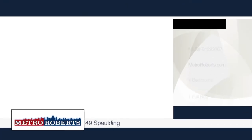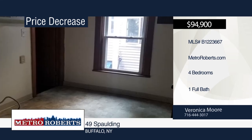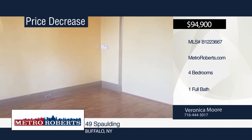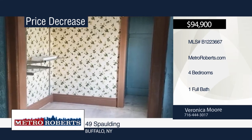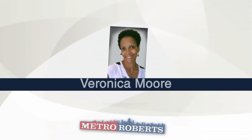Come and see this well-kept home in South Buffalo. It features a living room, separate dining room, three bedrooms upstairs, and one bathroom. Downstairs has another room perfect for a fourth bedroom or office. Updates include windows and furnace in 2010, hot water tank in 2018, and newer roof on the front and back of the house. A full walk-up, partially finished attic is also included. Call Veronica Moore today to schedule your personal tour.